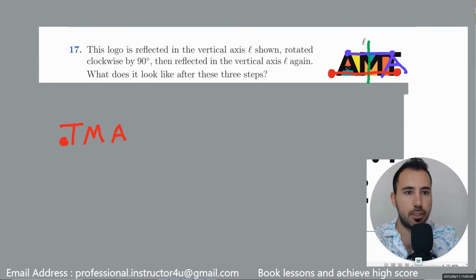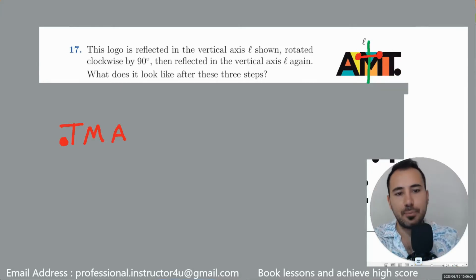So if you need, just go with more points, okay? For example, what happens to this side of the M? This M will go to the left side and you will see that the M becomes M again. So this is what we're going to have. The only difference is that it's going to be TMA.